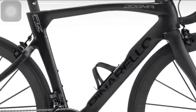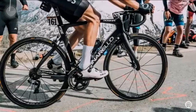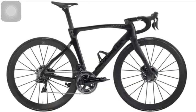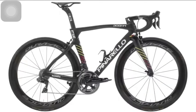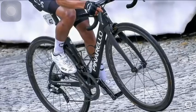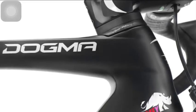Oh, and speaking of expensive, the X-Lite rim and disc frame sets cost a full £1,000 more than their standard F12 counterparts, coming in at £6,000 and £6,200 respectively. This means a complete build will come in well past the £10,000 mark. Rare and eye-wateringly expensive, the Dogma F12 X-Lite sure sounds like a superbike to us.